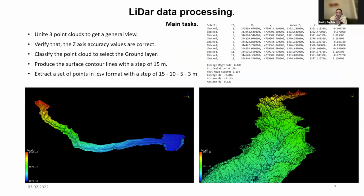Once we get dense point clouds from TOPOLIDAR, it is possible to continue post-processing in LiDAR 360. First of all, the main task, what was requested by the contractor? First, unite 3 point clouds to get a general view. Verify that the z-axis accuracy values are correct. Classify the point cloud to select the ground layer. Produce the surface contour lines with a step of 15 meters. And extract the set of points in CSV format with a step of 15, 10, 5, and 3 meters.